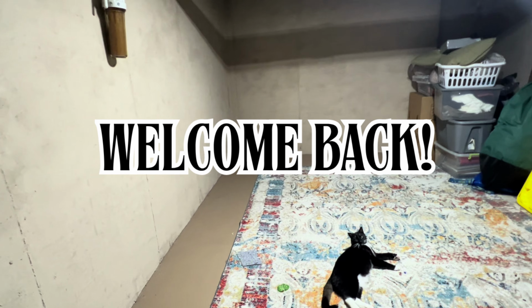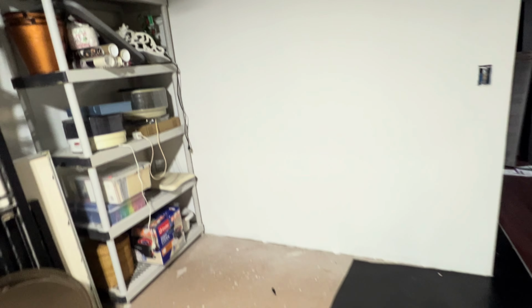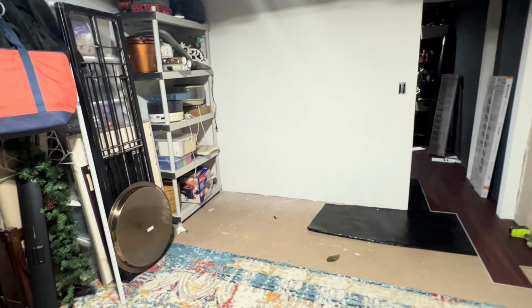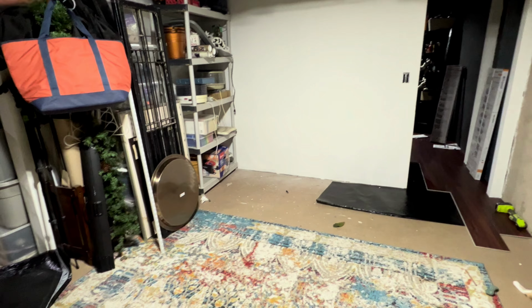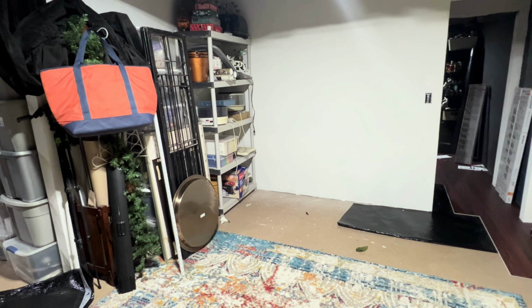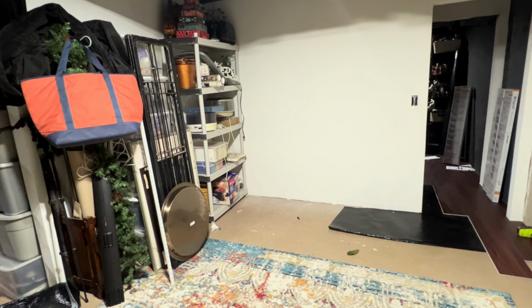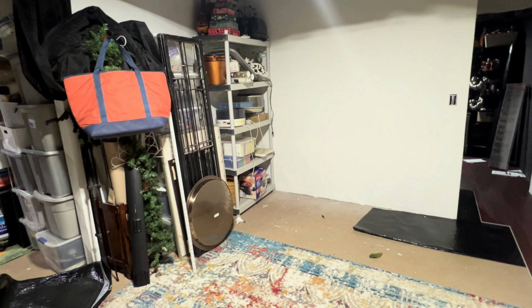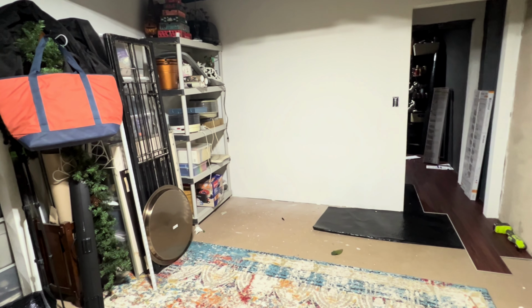So you may remember this room from when I was redoing the drywall. And there we go. So 9 months ago, I redid this drywall from the flood that we had from a water line. Now I'm in a different situation. Since then, it's been 9 months. So let's face it, I've been busy.